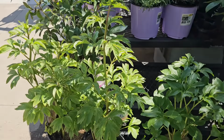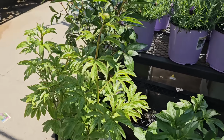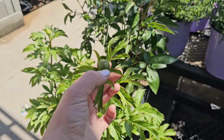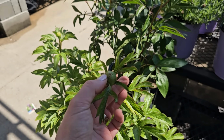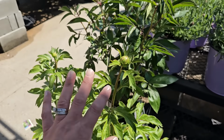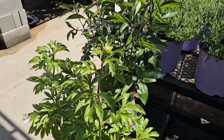You can do that with some bamboo stakes and some twine, or you can even buy those grow through grids that they sell. Now, some people start to fret when they see ants on the heads of their peonies that are getting ready to bloom, and they worry that there's something wrong or that they're infested with some kind of pest. That is completely normal.